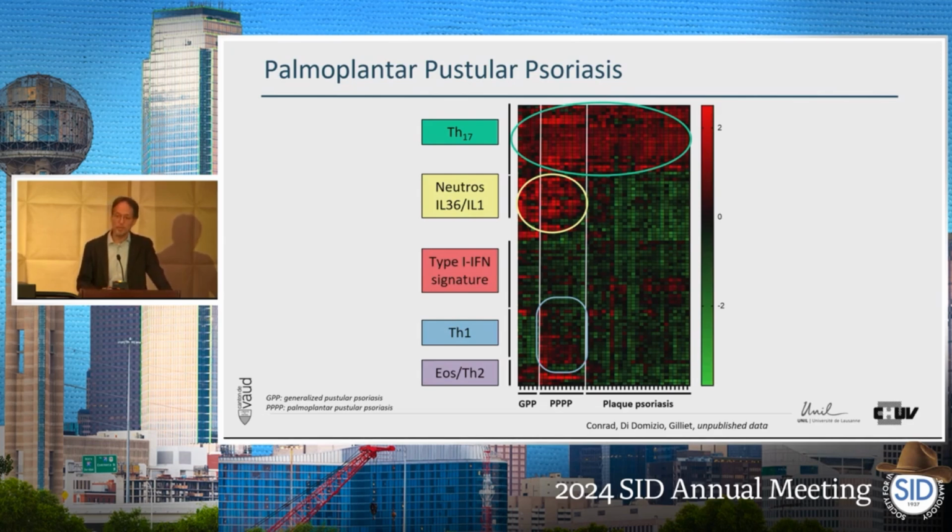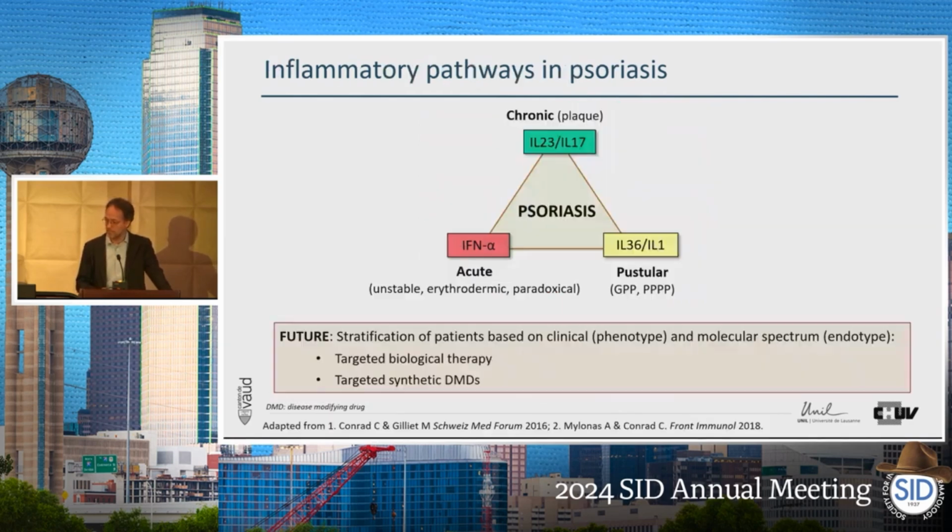And that's why we, for example, often use apremilast, which is less effective in plaque-type psoriasis, but works really well in palmoplantar psoriasis. And we know that it inhibits Th1 and Th17, and it also inhibits the activation of the neutrophils and the NETosis of the neutrophils, and that's probably why it's working in palmoplantar pustular psoriasis.